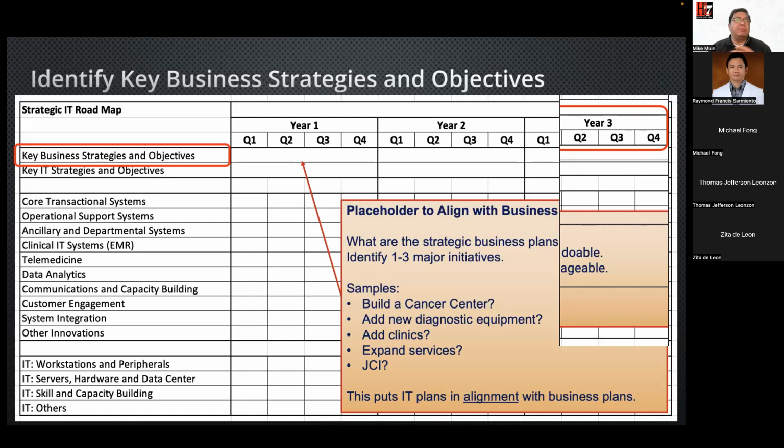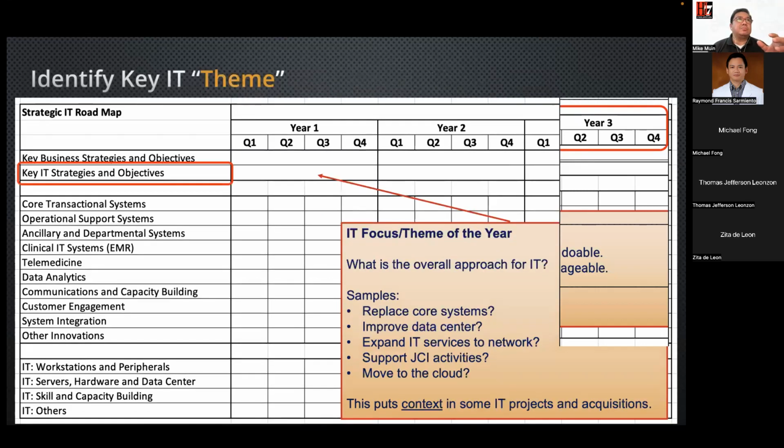So if, for example, the goal is to build a cancer center along with the heart center, pero wala ka ni isang plano doon sa IT side on improving cancer services, cancer registries, or adding cardiac integration, so hindi siya nag-align. Okay? So that's why you need to put business strategies first.